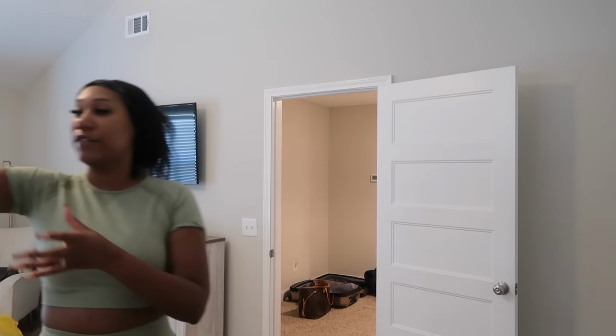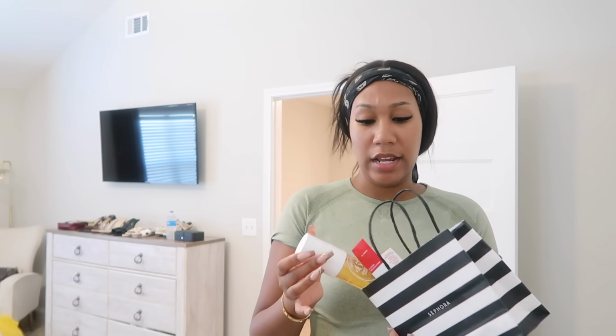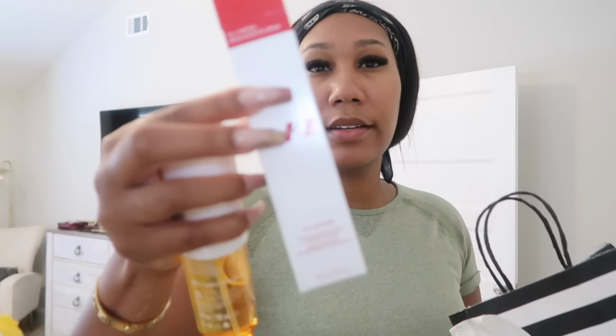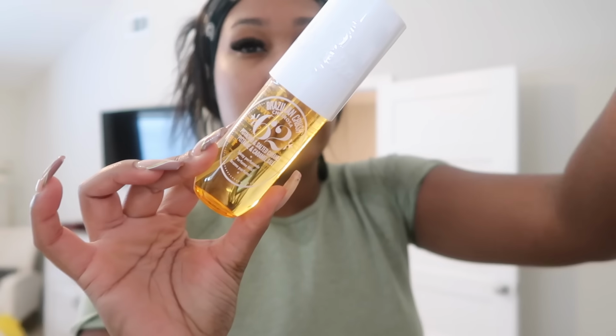All right, and then from Ulta, I feel like I showed y'all this. I actually did. I showed y'all this Sephora stuff in that vlog, but if I didn't, I'll show you again. I got the one size right here. It's the All Day Mattifying Effect Primer. It's called Oil Sucker because I am an oily girl, and I definitely need this for where we're going. And then I'm going to Arizona, by the way, y'all. It's gonna be hot as hell.